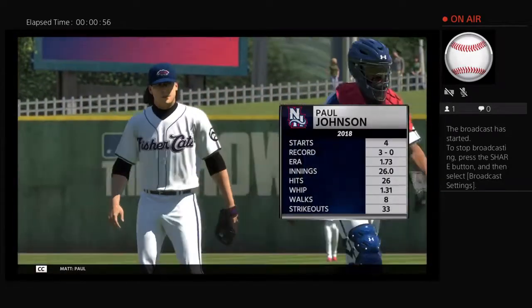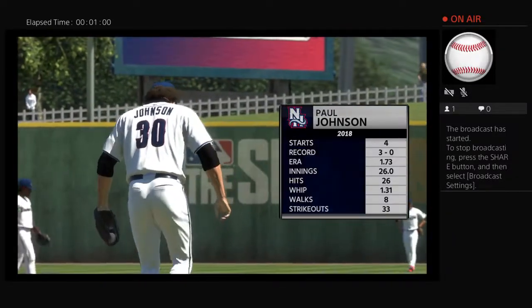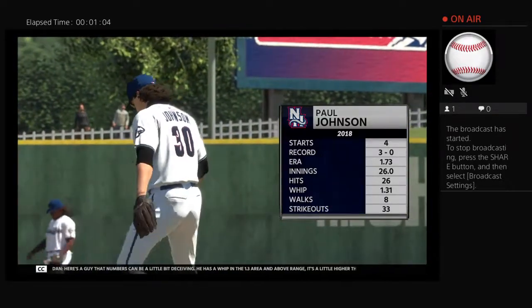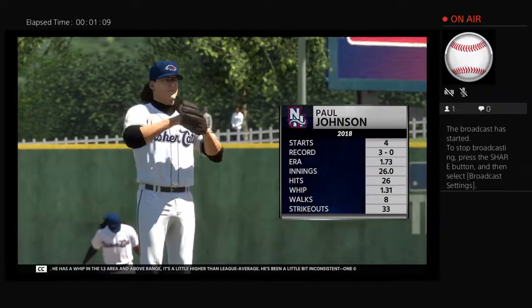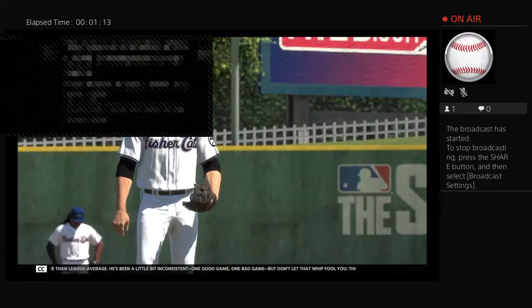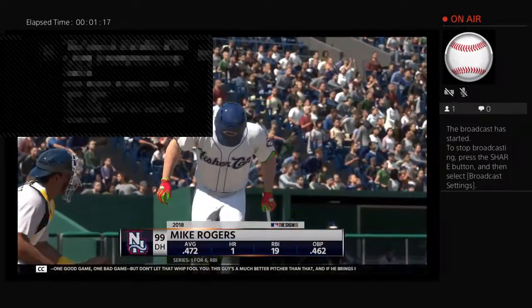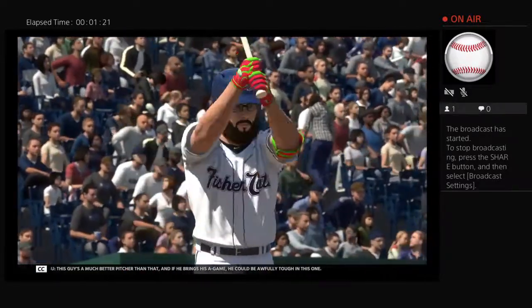Paul Johnson, the right-hander out of the state of Oregon, gets the ball in this one. What do we need to know here, Danny? Here's a guy that numbers can be a little bit deceiving. He has a WHIP in the 1.3 area and above range. It's a little higher than league average. He's been a little bit inconsistent, one good game, one bad game, but don't let that WHIP fool you. This guy's a much better pitcher than that, and if he brings his A game, he could be awfully tough in this one. Mike Rogers.